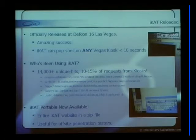Also, the security community is getting quite interested in this. So I'm getting hits from Juniper, Core Security, and also security auditing companies. Definitely a lot of companies in New Zealand have been using iCat to audit kiosk security, and so have Deloitte and a bunch of other people.